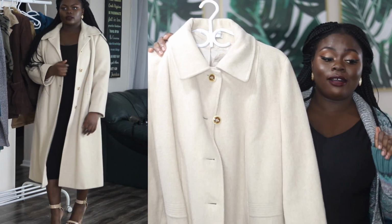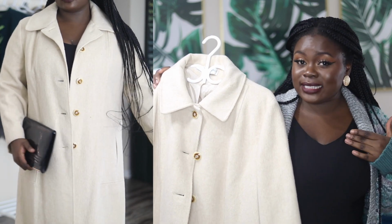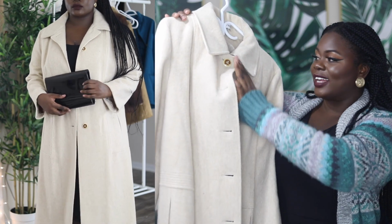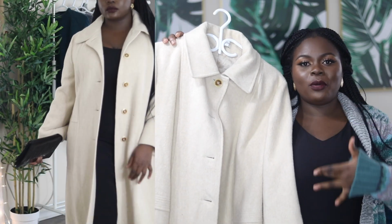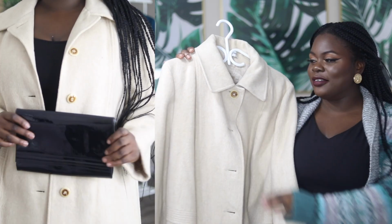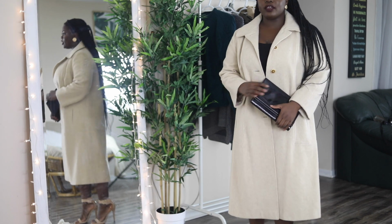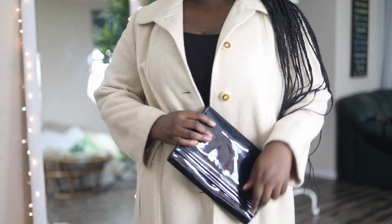The color, for one, is just like the color on my skin though. Whew, hot. And I like the fact that it's buttoned down, so you can definitely style this looking all popish and buttoned down. But then you can also leave all the buttons open and put on a dress or something, and you're like, this is an amazing coat.